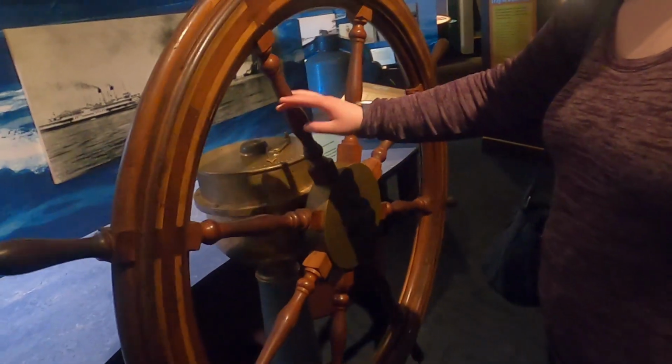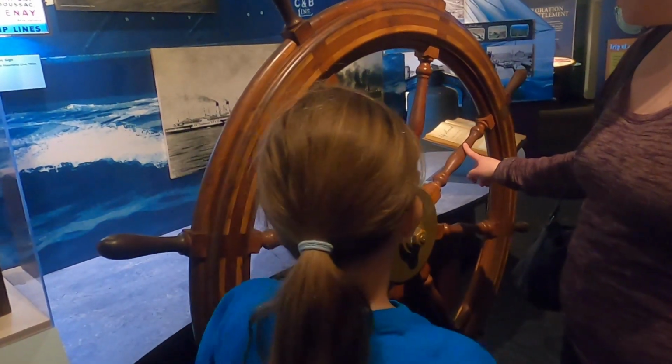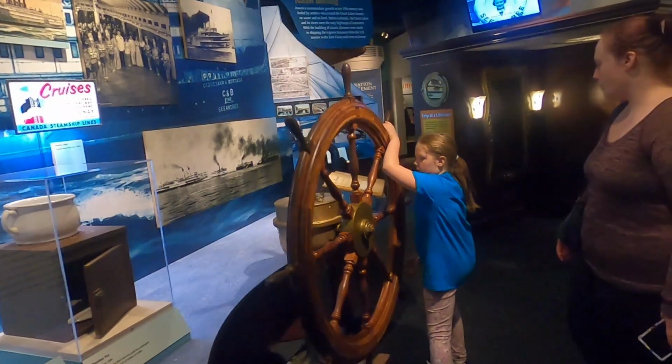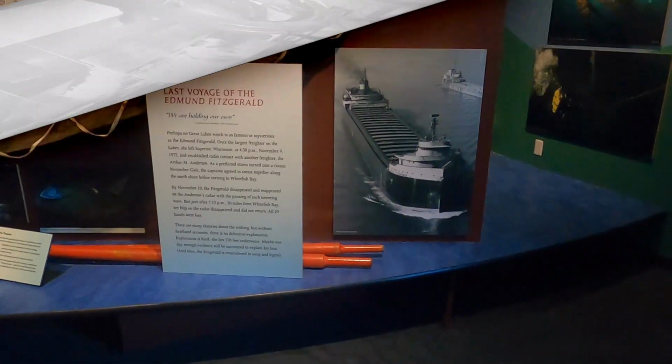That's kind of a cool steering wheel. Wait, don't turn past the rudder position marks on the wheel. So you're just supposed to steer it, not round and round and round.